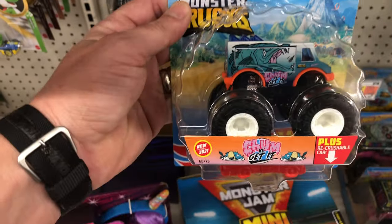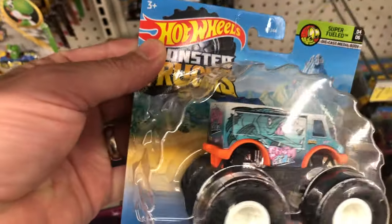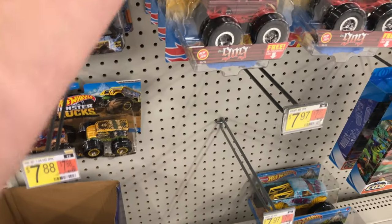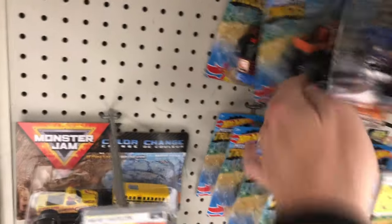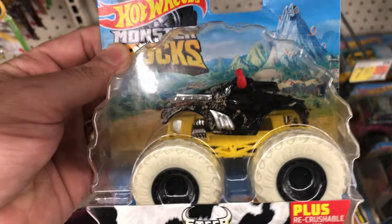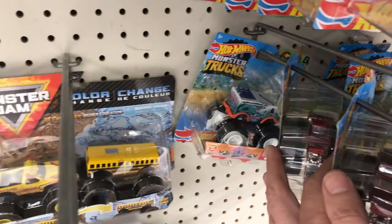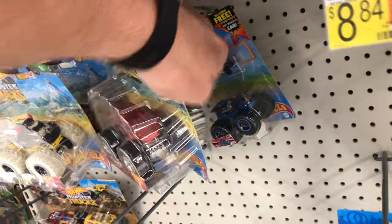There's another new one. This is the Chum and Get It. Fish food truck. Yeah, this is the same card as the last one. What else? Steer clear. White tires. Oops.